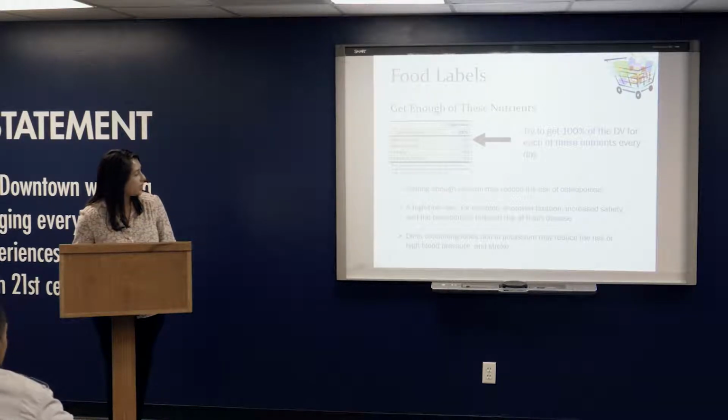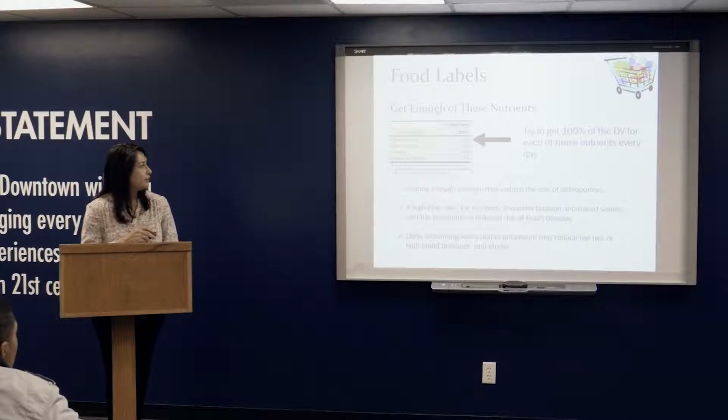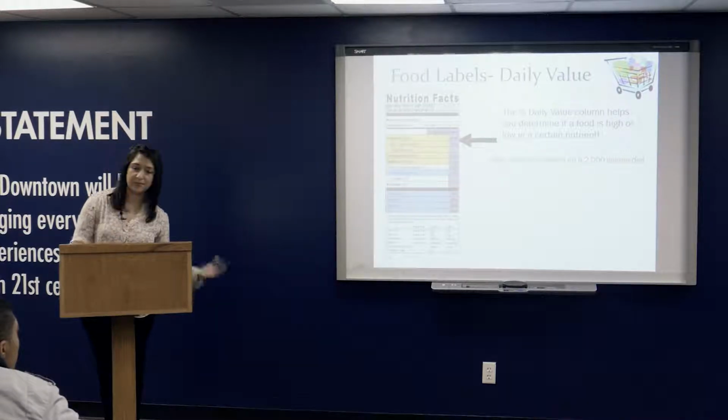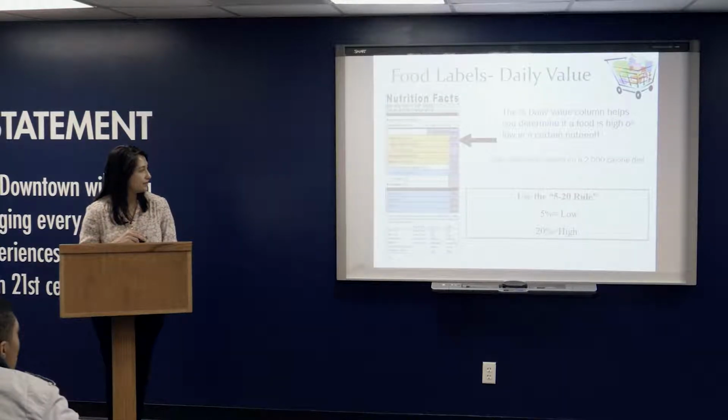So for calcium, we need about 1,500 milligrams. One of the ways to know if something you're eating is a good source is to look at the daily value. Now, the daily value is based on just an average 2,000 calorie diet. So some people have to eat less, some people have to eat more, so you adapt it to your needs. But looking at this, there's a 5-20 rule. Something that has 5% is low.